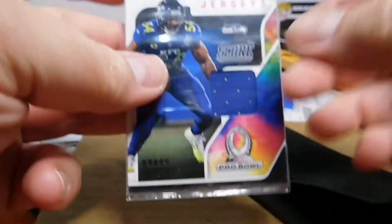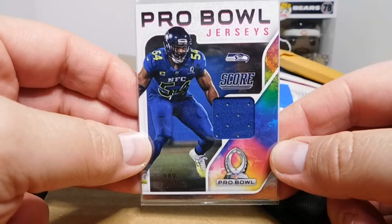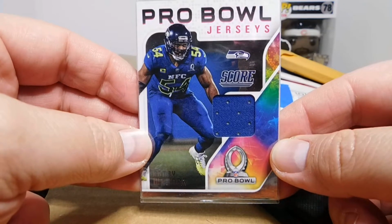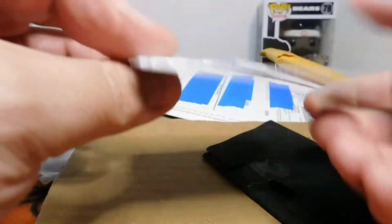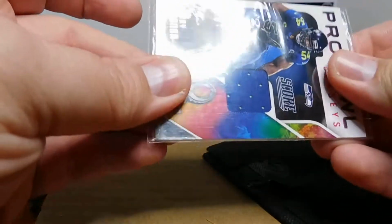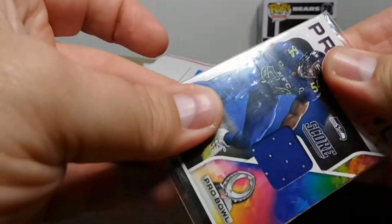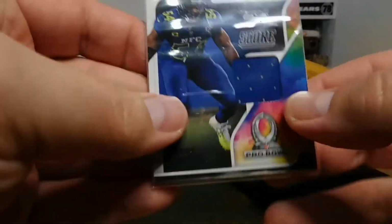All right, interesting. So this is a Pro Bowl Bobby Wagner card. This is from, I believe, 2018. It was only $1.50. This is kind of an interesting packaging job. I'm not sure how they put that in there. Okay, I'll figure that out later.